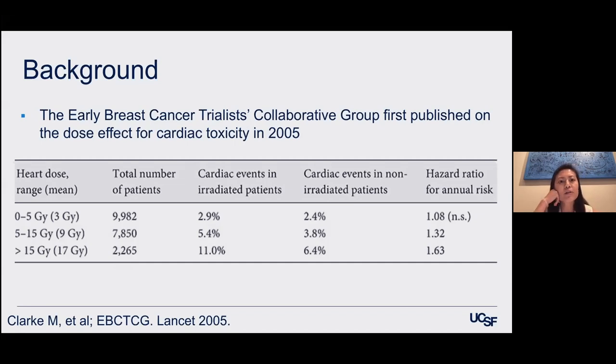with something from the Early Breast Cancer Trialists Collaborative Group. This group is super important. They publish all of the big meta-analyses, which are basically analyses of lots of different studies with lots of different patients, so we can see the true effect of any kind of intervention. But they actually first published on something called a dose effect for cardiac toxicity in 2005. And this was actually before the splashy Sarah Darby paper.